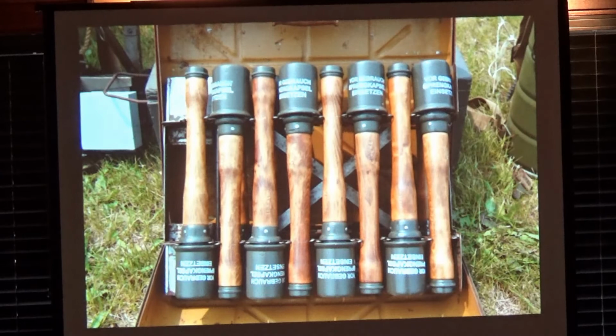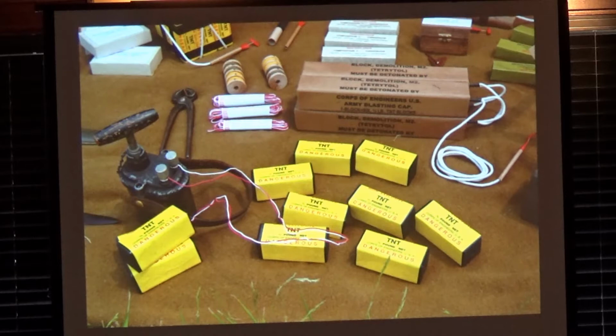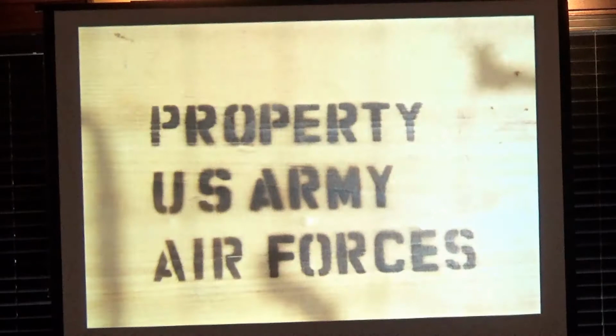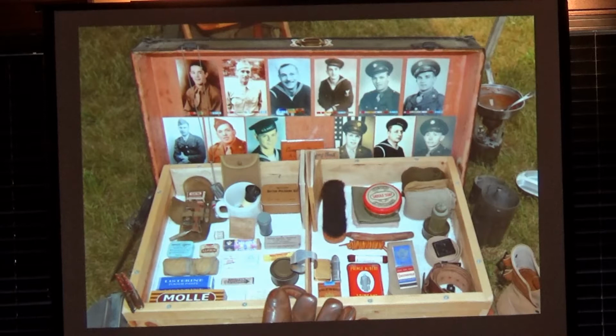This is the famous potato masher grenade from the Germans. Little TNT here. And you can see the, hold on. Sorry, wrong button. This is the battery with the plunger, plastic and so forth. A number of people have recreated the trunk, sort of, that people have. The locker. There you go.